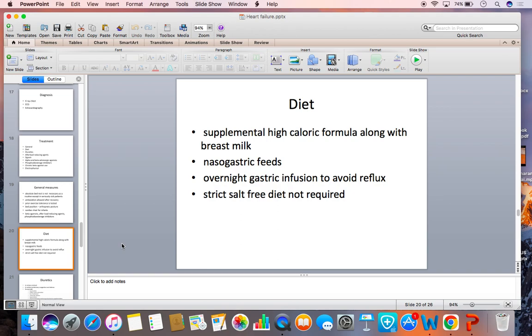Supplemental high caloric formula with breast milk, nasogastric feeds in seriously sick infants, overnight gastric infusion to avoid reflux. Avoid nasogastric feeds at night. Instead, give gastric infusion in order to avoid reflux. Strict salt-free diet is not required. In infants, we manage with gastric infusion during night in order to avoid reflux.